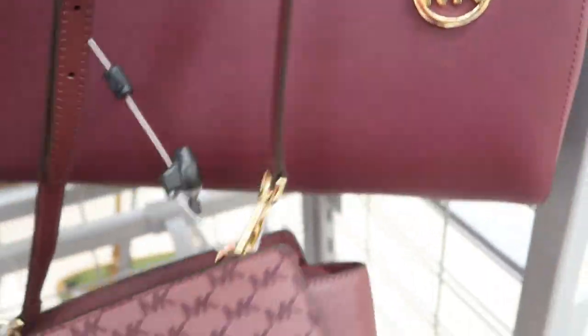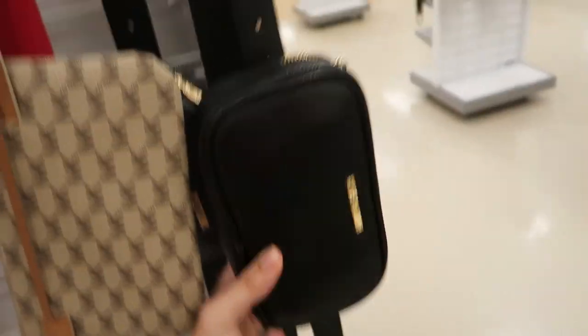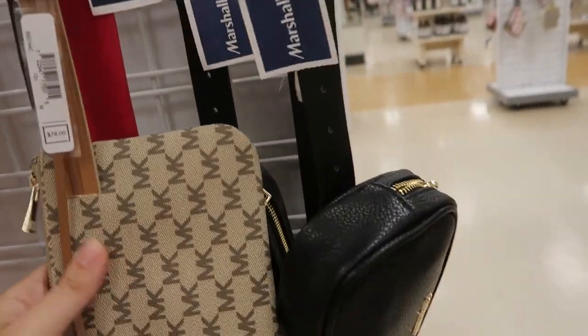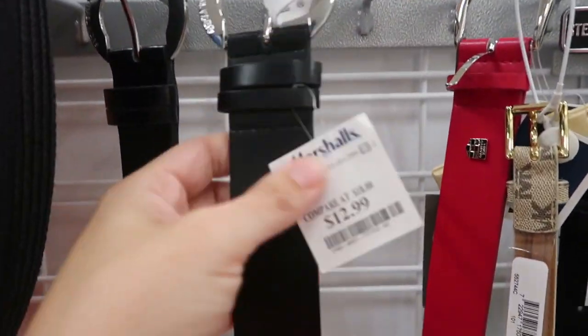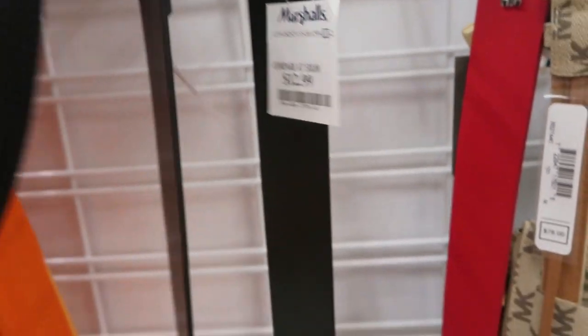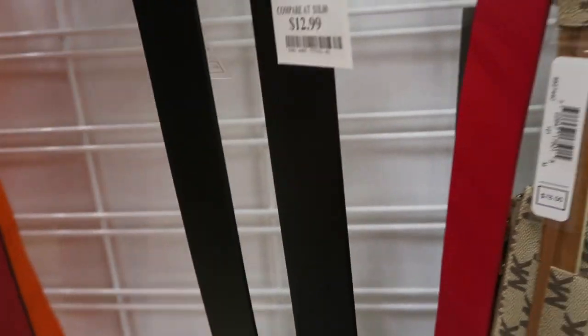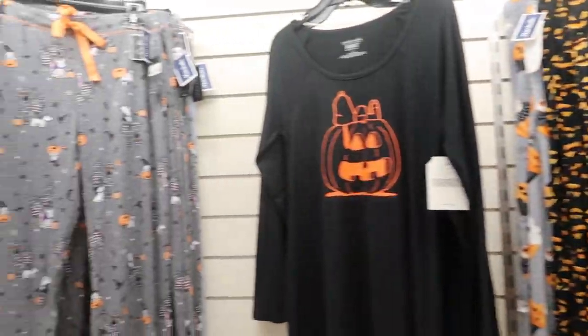This burgundy color is so pretty. This is only $79.99. This Steve Madden waist belt is so cute. It's only $14.99. The Michael Kors one's $24.99. This Michael Kors belt, $12.99. So many cute pajamas for Halloween.